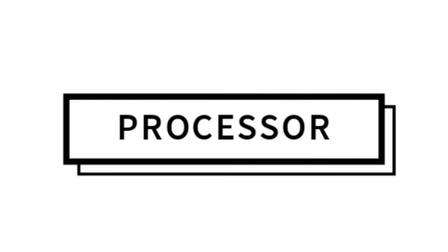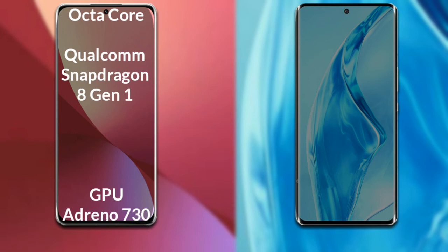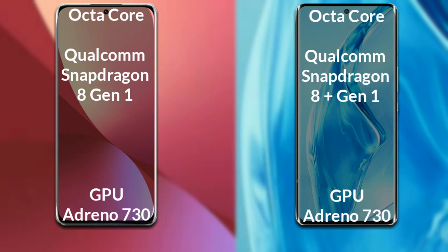Talk about both phones' processor and GPU. Xiaomi 12 has an octa-core Qualcomm Snapdragon 8th generation processor and its GPU is Adreno 730. Xiaomi 12 Ultra has an octa-core Qualcomm Snapdragon 8th generation plus processor and its GPU is Adreno 730.